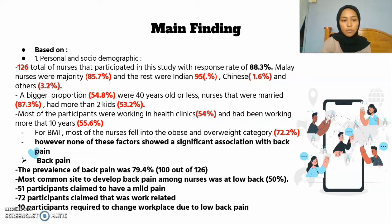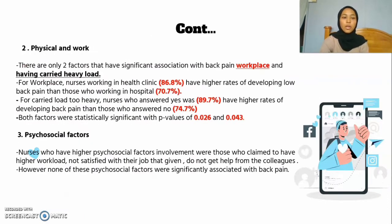The prevalence of back pain was 79.4%. The most common site to develop back pain among nurses was the low back. 51 participants claimed to have mild pain, 72% claimed that it was work-related, and 10% were required to change workplace due to low back pain. Then we have physical work.